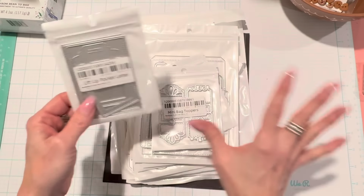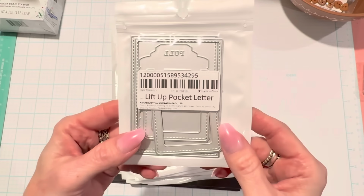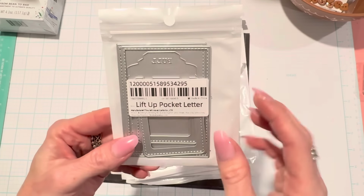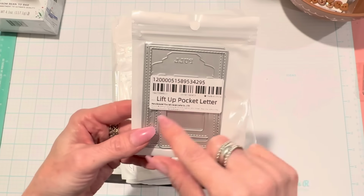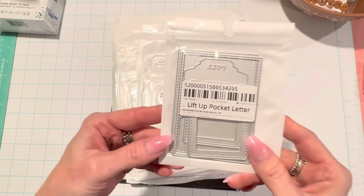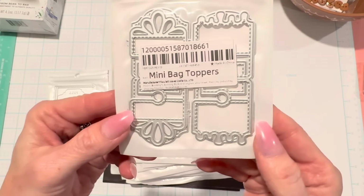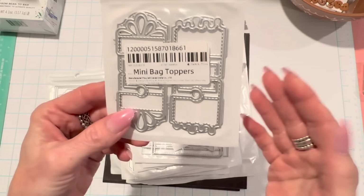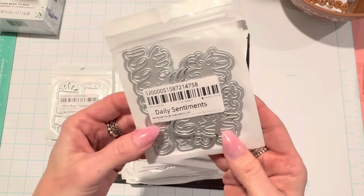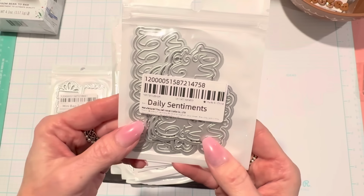So there's a ton of dies in this release. The first one is called the Lift Up Pocket Letter, and I'll also link Hannah's video down below where she demonstrates each one of these. The lift up pocket letter has perforations so you can lift it up and see a design in the back. It's super cute. Next one are these mini bag toppers. Look how cute and small those are. So obviously for any kind of season. Next are daily sentiments. I'm sorry I did not open these to look them up, but you could see on the website what they are.